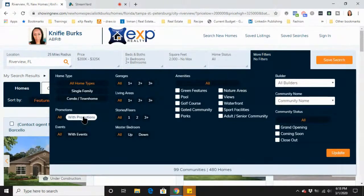Now, this is a great one that I love. A lot of the communities in this area give out amazing promotions. I know there was one builder last year that was giving out about $16,000 and $17,000 in promotions. So you can click that and select only the communities that are giving promotions.